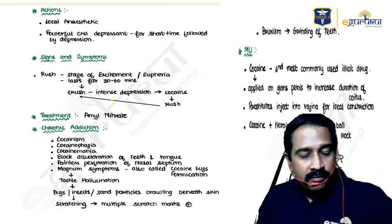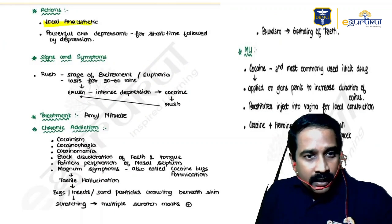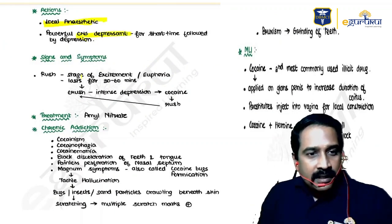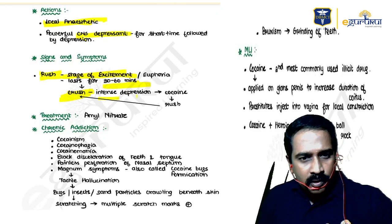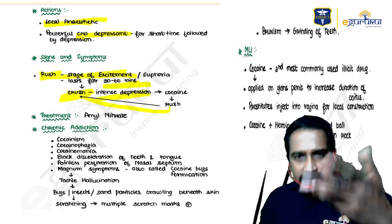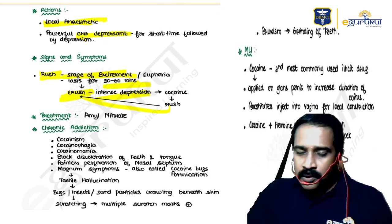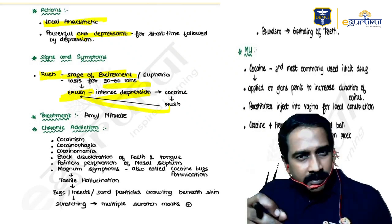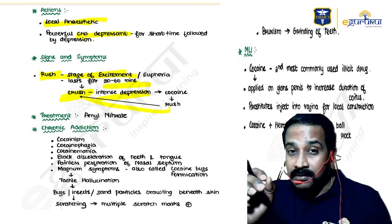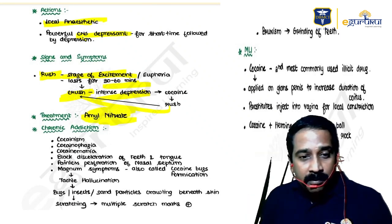Now, other important features of cocaine, I'll just be noting, because cocaine is a repeated question. Actions: it's a local anesthetic, it's a CNS depressant. Signs and symptoms, just explained, rush and crush. The initial stage of excitement lasts for only 30 to 60 minutes, followed by intense depression. Features of acute cocaine use: everything is increased, pulse, respiratory rate, reflexes, temperature. And tingling and numbness. Remember that important thing. Treatment: amyl nitrite, the specific antidote.